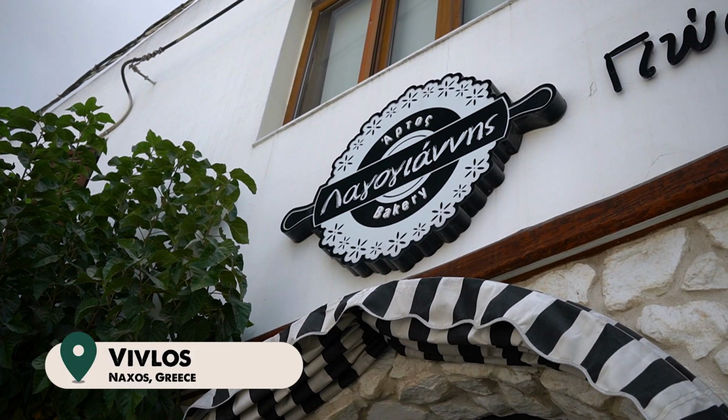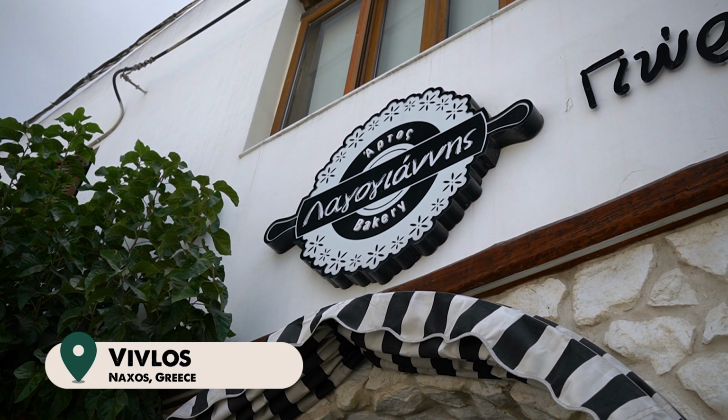So before we start the day, we had to stop and get a coffee. So we're in the little village of Vivlos, and we stopped at a coffee shop called Artos Lagogiani, and they had a lot of really good looking pastries in there and desserts and cakes, little mini ice creams and everything.